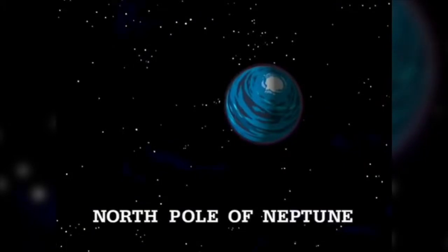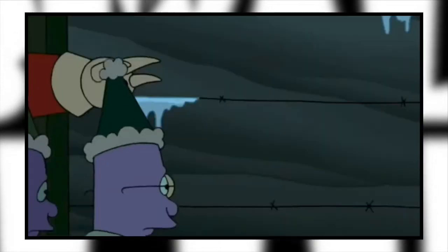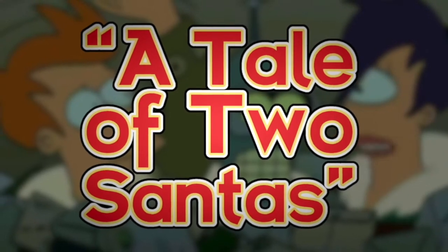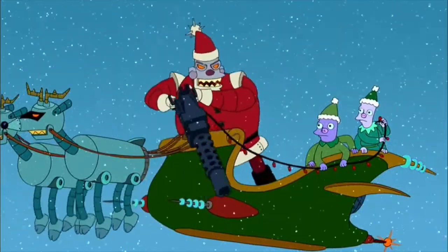In the real world, Neptune is a gas planet and has no solid surface. However, in Futurama, the terrain of Neptune appears to be icy and solid. It was first seen in the episode A Tale of Two Santas, in which Bender takes over the role of Robot Santa, a robot designed by the Friendly Robot Company in 2801 to judge whether people were naughty or nice and sort out presents accordingly.